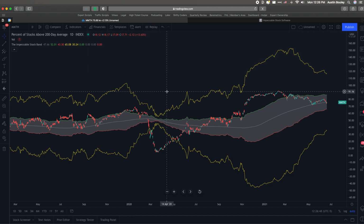So again, when we're seeing a move this huge in MMTH, that means a lot of stocks are moving from an uptrend territory into a downtrend territory over a matter of a single day. When we see that happening in a matter of a single day, that gives a very strong indication that the stock market is going to head down, because again, the stock market tracks the overall market. When the overall market is headed down, that's when the market heads down as well. And so that's what we're seeing here.